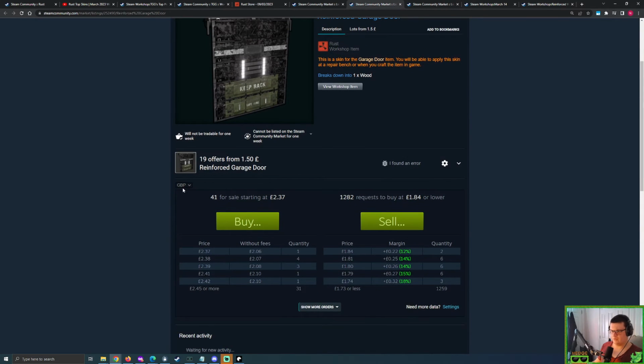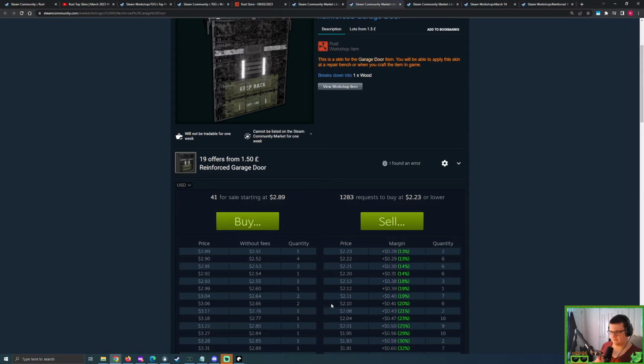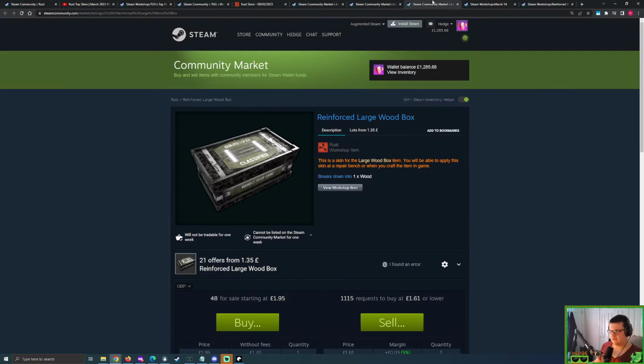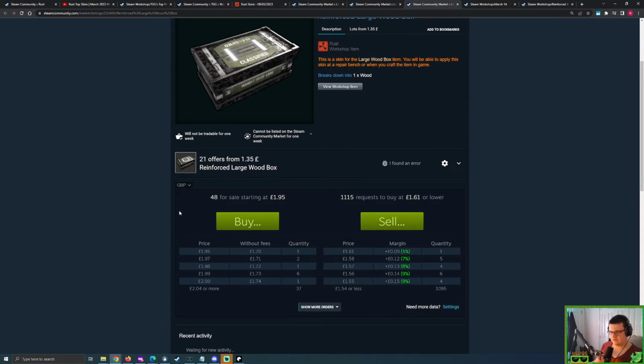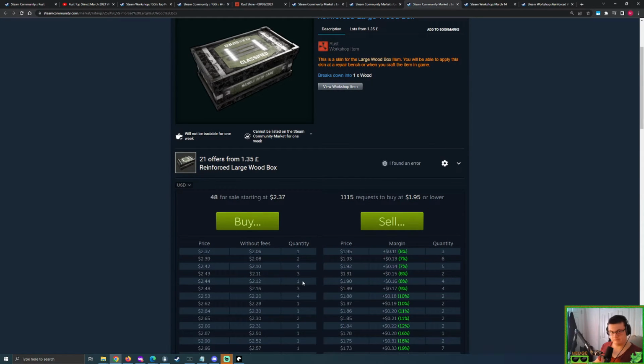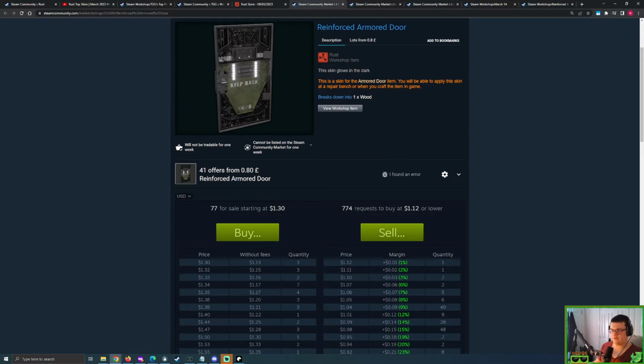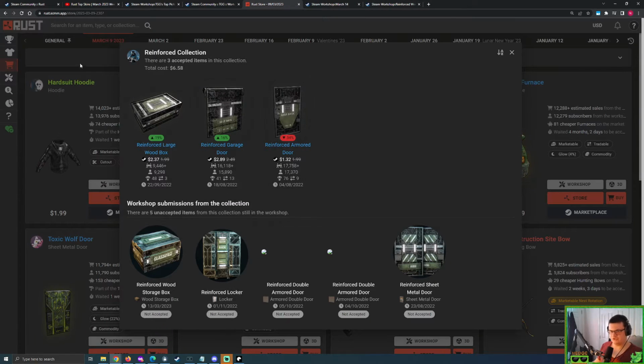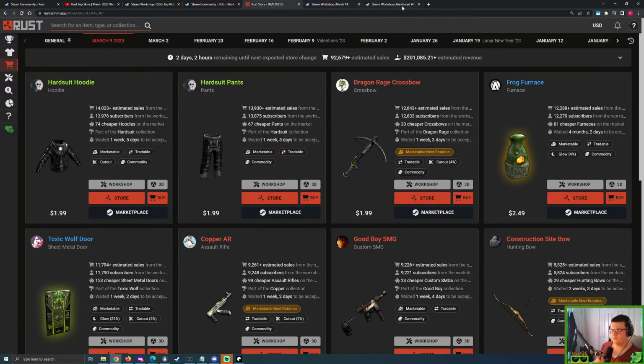This only has 41. Oh wow, that's actually a bit of a surprise. I didn't realise it was that low. And then we have the large box, the big brother to the small box, only 48. So gentlemen, it's right there in front of you. Do you think if we saw another reinforced skin being accepted, it would potentially cause these to go up in price? Will there be a buyout? You tell me. It's in your hands. What moves do you want to make?